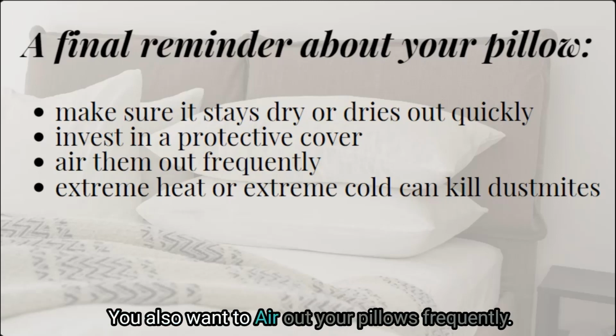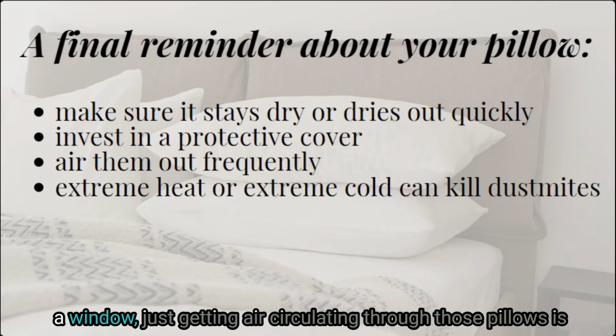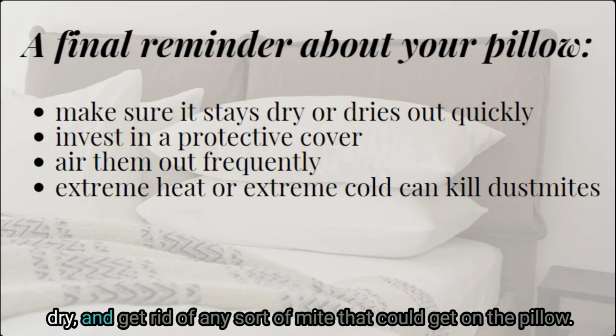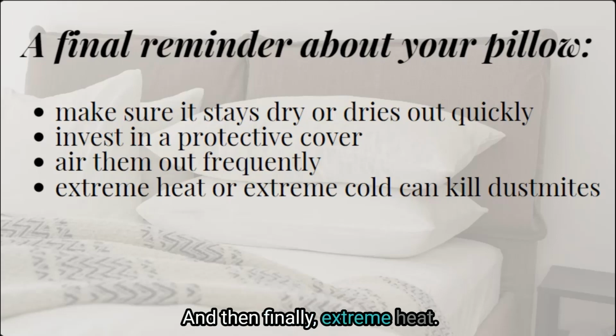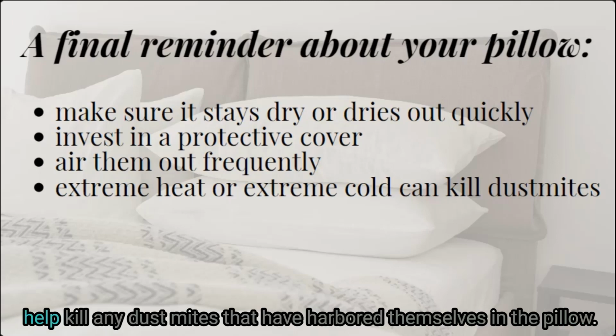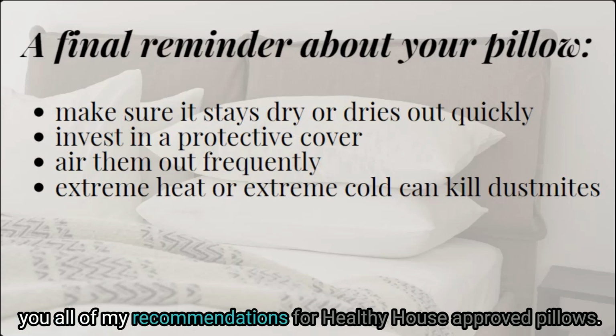You also want to air out your pillows frequently. So putting them outside for a while, putting them in front of a window, just getting air circulating through those pillows is going to help reduce bacteria, mold, and mildew, keep them dry, and get rid of any sort of mite that could get on the pillow. And then finally, extreme heat, like a dryer, or extreme cold, like a freezer or outside in the winter, can help kill any dust mites that have harbored themselves in the pillow. And let's go ahead and peek over at the blog post, and I will show you all of my recommendations for Healthy House approved pillows.